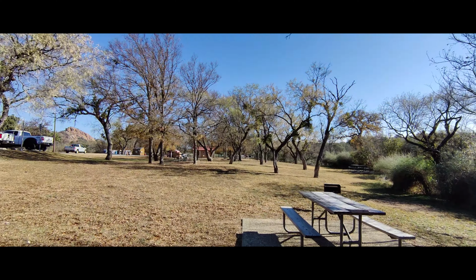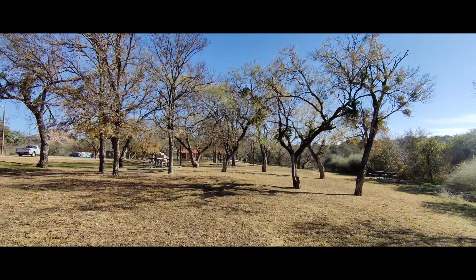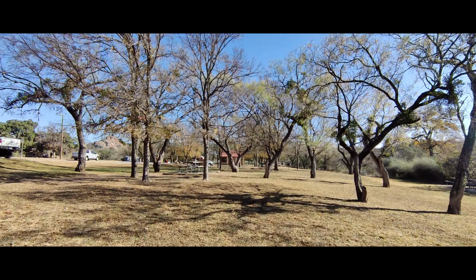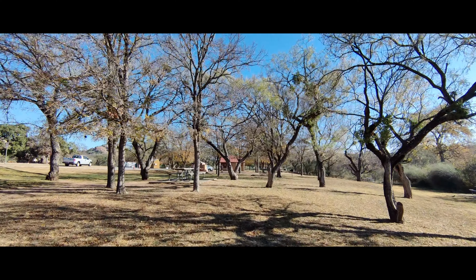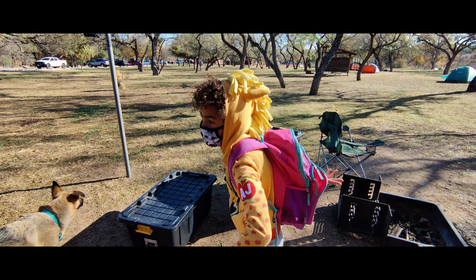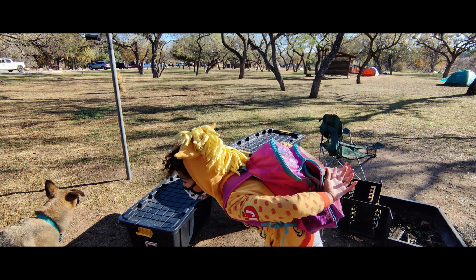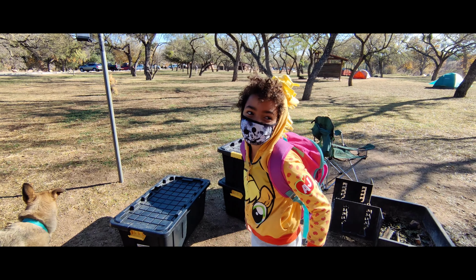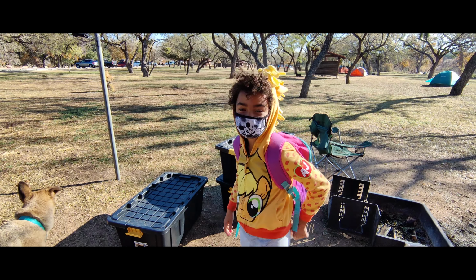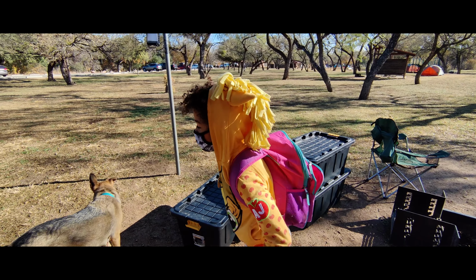Some of the picnic areas here in the day use area actually have double tables for larger groups. I don't see any barbecue pits that are really big or anything like that. They're all normal size. If you need a water, then you go for the top one. If you need, I can't read it. First aid kit? If you need the first aid kit, then you go for the tiny one. And... okay. Thanks, Kaylin.